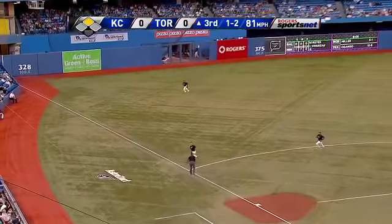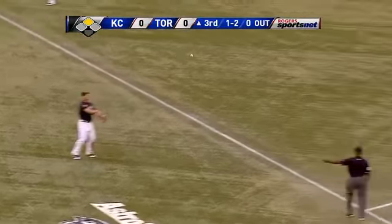This is Pope down the left field line. Laurie gets back in foul ground and makes the catch.